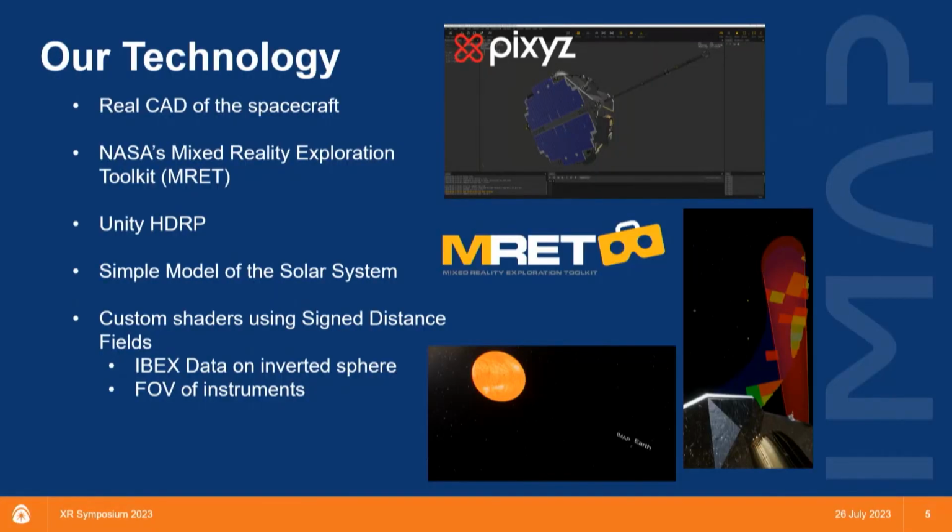A little bit of the technology we're using here. To start with, we have real CAD of the spacecraft. We have taken our actual CAD and converted it to be ready for XR. We use Pixyz Studio to do that. That's a third-party application that lets you decimate an actual CAD model and turn it into something ready for XR. So first we go through that initial step and then bring it into Unity.